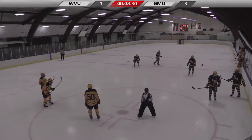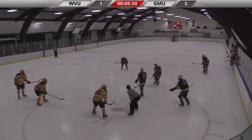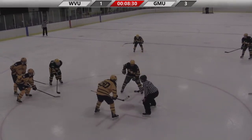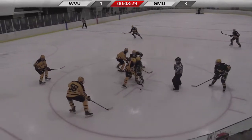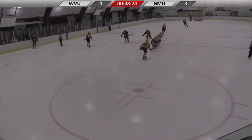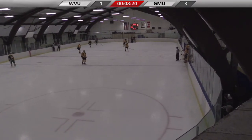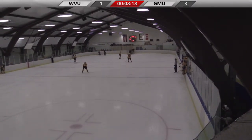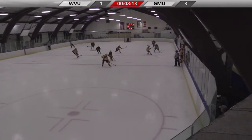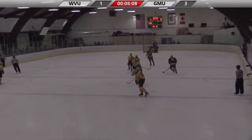Oh, it looks like the Mountaineers are going on the penalty kill. So Chris Henry got called for the penalty, and the Mountaineers are going to send it down. So this is going to be a crucial penalty kill here. You don't want to give up any more goals to George Mason and put yourself in a bigger deficit. So let's see what the penalty kill's got for George Mason. That one is sent away by number 56, Jeff Stokes.